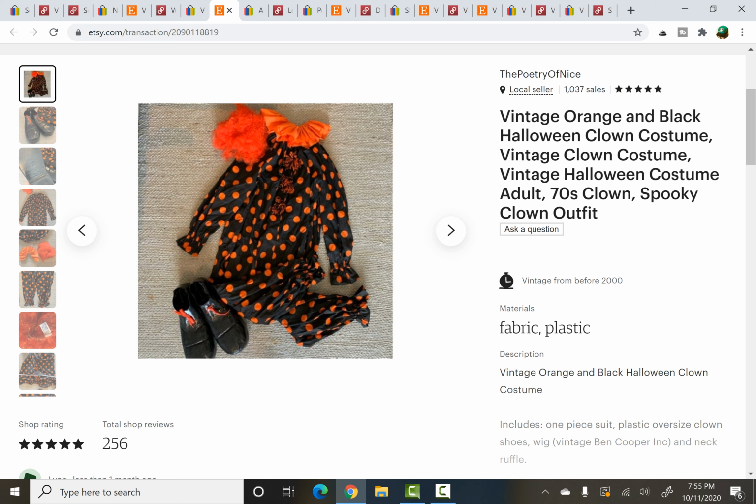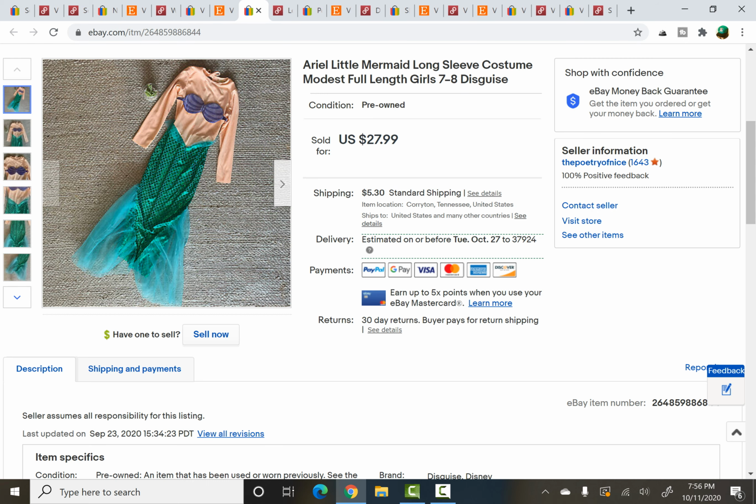Next is a vintage handmade orange and black clown costume. It was amazing. The shoes were true vintage as well. They were actually from the 70s by Ben Cooper, I believe, was the brand, which is quite popular for vintage Halloween costumes and things. This thing was crazy. I paid 25 cents for this, just like the other Halloween clown costume I showed you, at a yard sale, and sold for $124.95 plus shipping. So fantastic flip there and such a cool piece to have found.